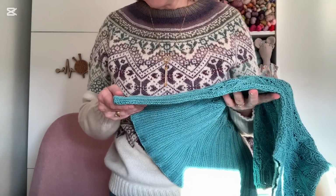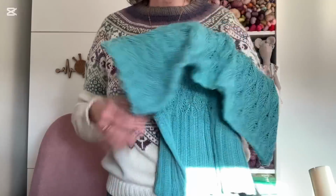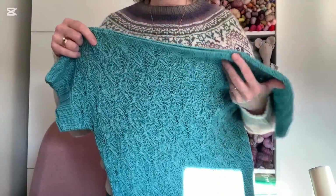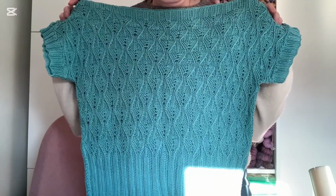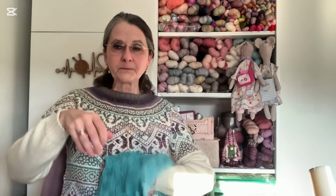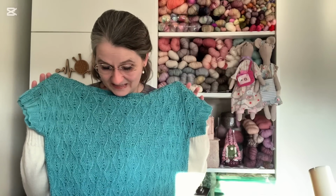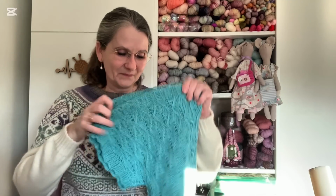ribbing. Is this 2x2, 3x3 ribbing, and also in a little short sleeve. Very easy knit and very nice to wear when it's warm and summer. So this was the first one. So yeah, 10 years. That's pretty good, don't you think?